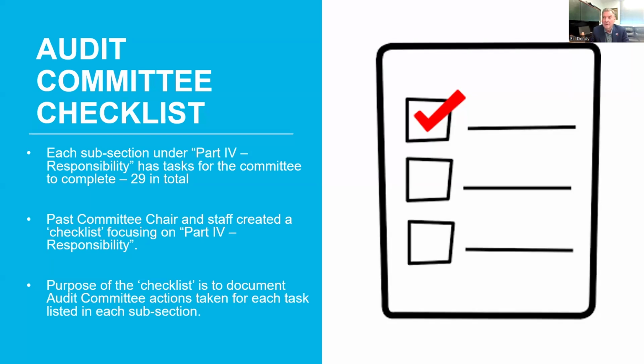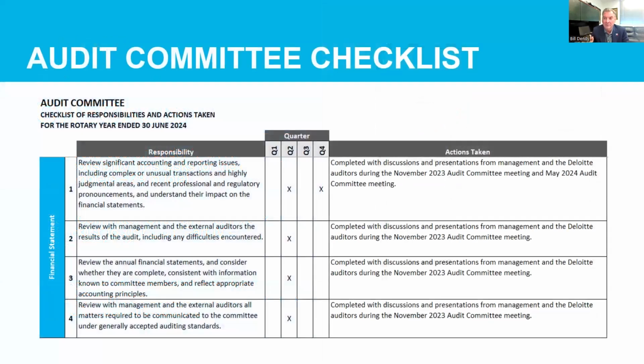A number of years ago, past audit chair Bobby Barnes and the staff team created a simple checklist focused on the responsibilities section of the charter so that we can document how the audit committee completed the tasks that are listed in each of these subsections. On the screen, you'll see an example of what this checklist of responsibilities looks like.